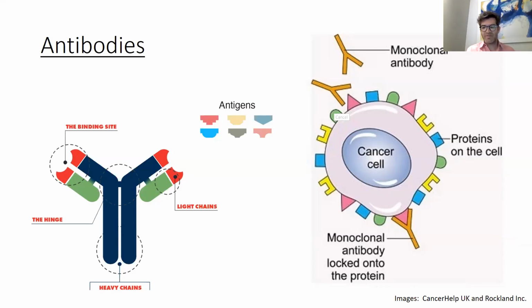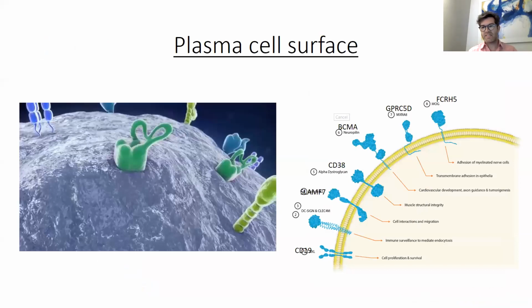But you guys might be familiar with daratumumab and elotuzumab and isatuximab. These are called monoclonal antibodies. They just attach to the surface of the cell and try to signal the immune system and try to wave at it, so that if it sees the antigen, the antibody, it comes and binds to the antibody and then destroys the cell. But the problem is that the myeloma cells are very, very sneaky, and they have the ability to actually camouflage themselves. So we need extra help.